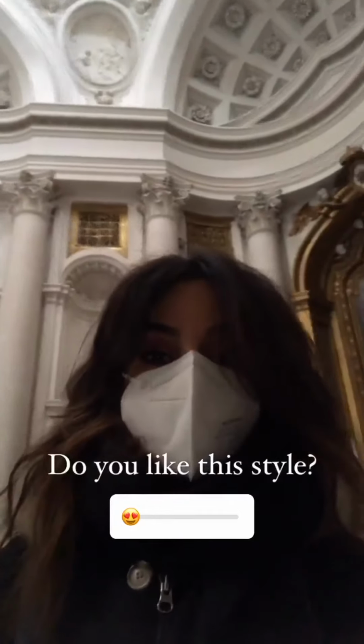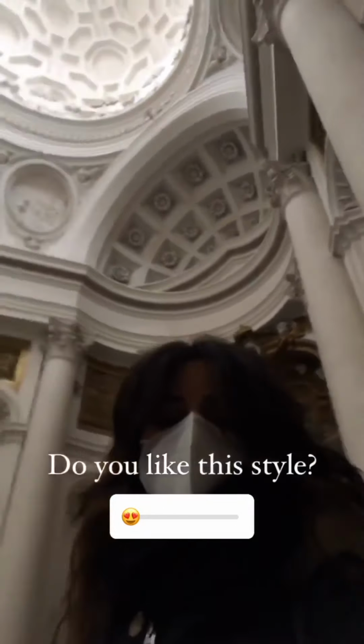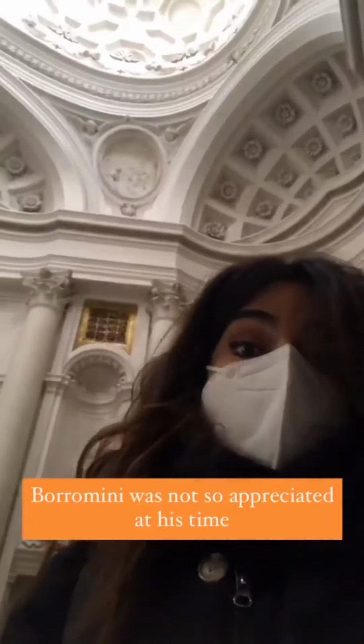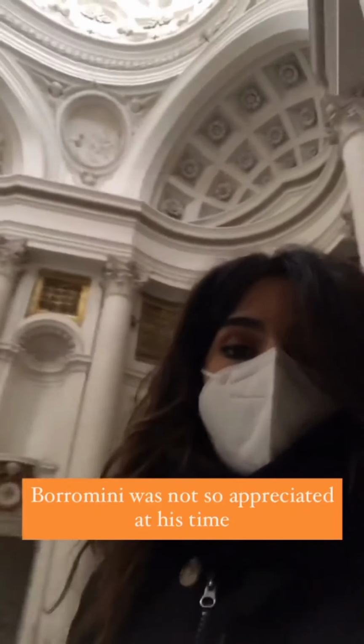And you, what do you think of this place? Personally, I believe this is one of the most beautiful churches in Rome. For sure, very different from the one we are used to see. Can you believe that his works were not so appreciated at his time?